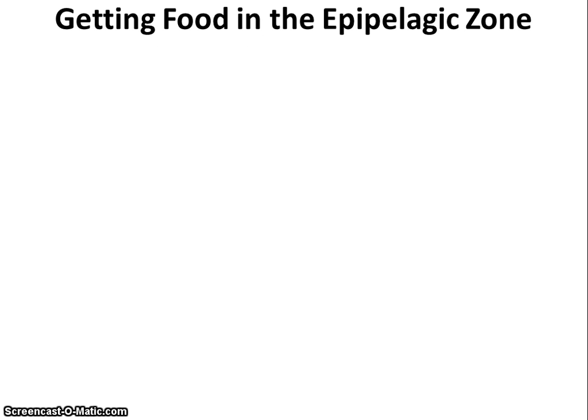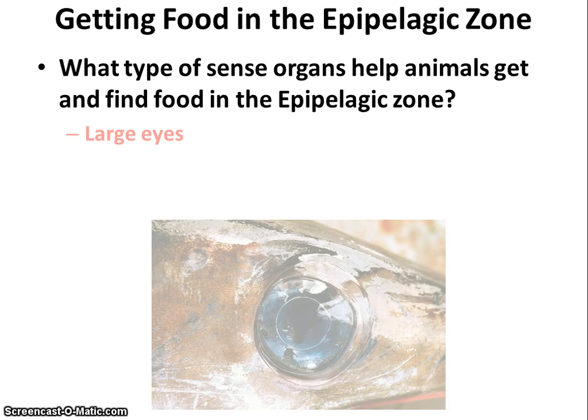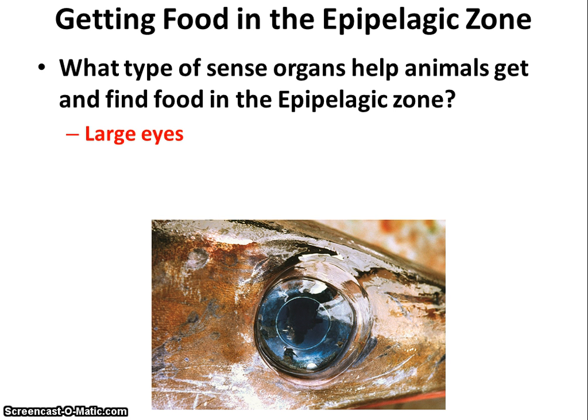So, getting food in the epipelagic zone. There are really three sense organs that are going to help all organisms in the epipelagic zone find food. The first, eyes. Fish have large eyes for their body size. I'm a poet and I didn't even know it. Fish have large eyes for their body size. And if they live in the epipelagic zone, there's plenty of light. So fish are going to have large eyes, which helps them to see food, or in some cases, even see predators.